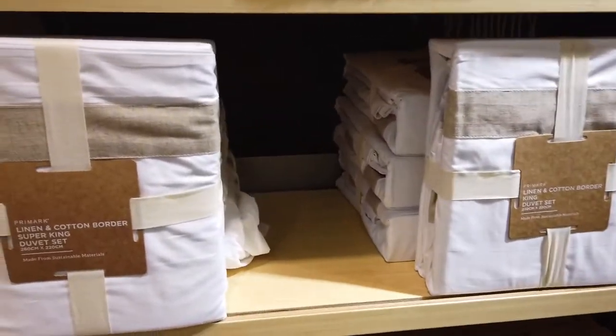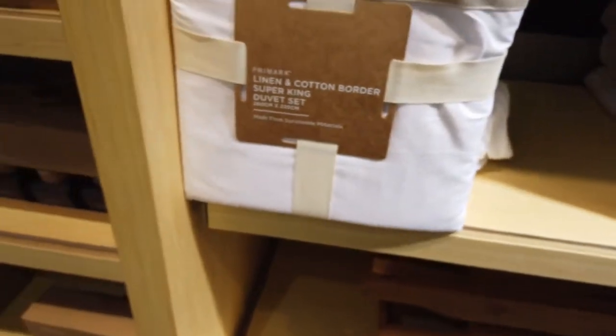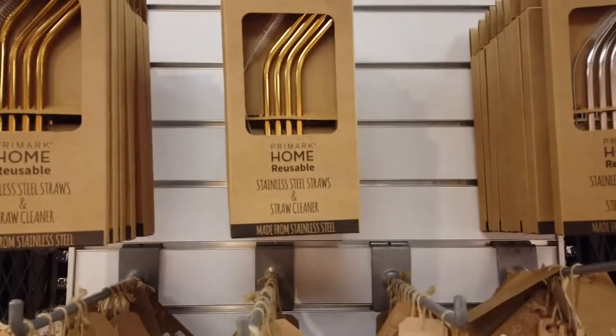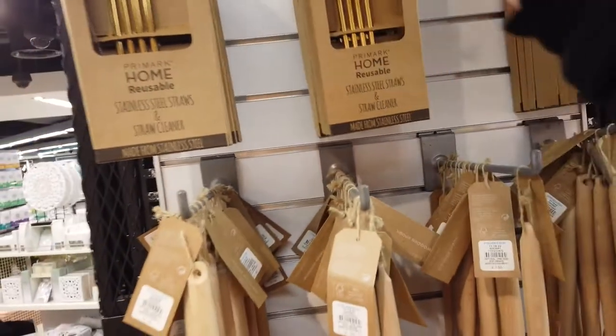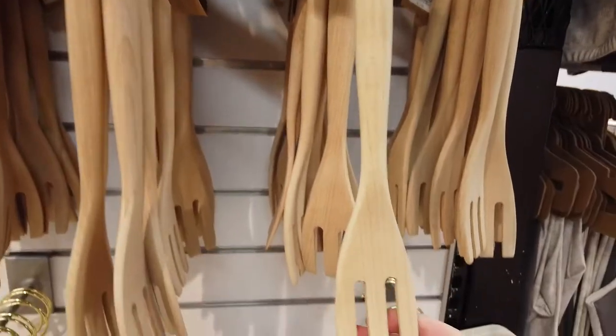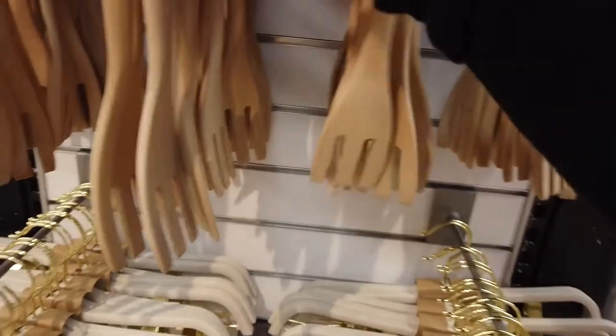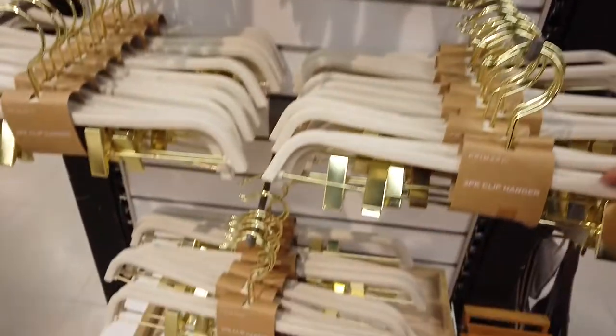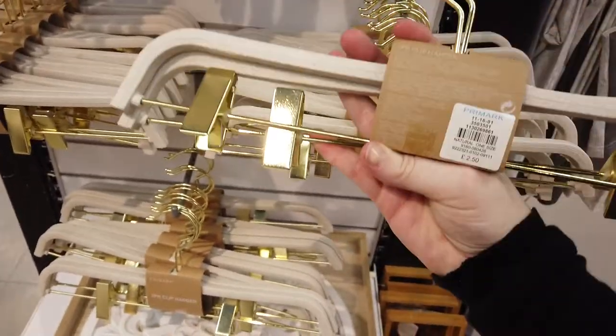Bedding made from sustainable materials, £30. And that was for the duvet set. We've got reusable straws, which is a really good idea. I already have some of these. They're £2.50. And wooden fork. Spork, which is £1.50. Some hangers, two clip hangers, £2.50.